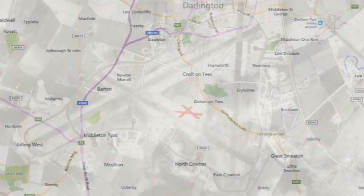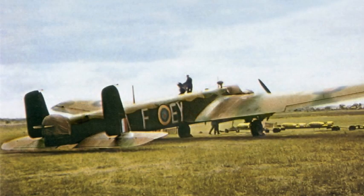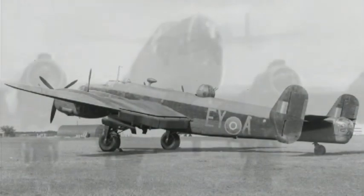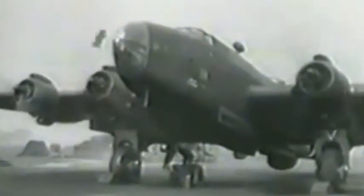By October 1941, RAF Croft had opened under No. 4 Group Command, and on the 20th, No. 78 Squadron arrived from Middleton with its obsolete Whitley bombers to convert to the new Halifaxes. On the 20th of January 1942, No. 78 Squadron conversion flight formed at Croft with 4 Halifaxes. But it wasn't until March that the squadron received the first of their new aircraft.